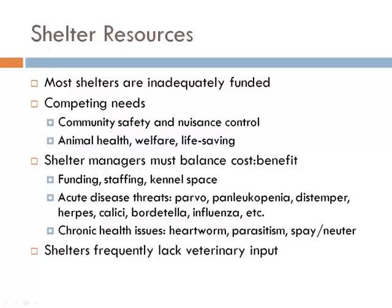So there are a lot of elements that go into meeting these needs, and few shelters that have the resources to do it optimally. So shelter managers have to consider, when they're looking at their budgets and their staffing and space resources, how they can meet those needs the best. And this includes their funding, their kennel space, and their staff, not just in terms of staff numbers, but also staff expertise. Shelters, first and foremost, are working on preventing acute threats to health and welfare, such as parvovirus, panleukopenia, distemper, herpes, calici, bordetella, influenza, and other acute threats.